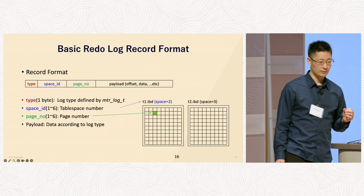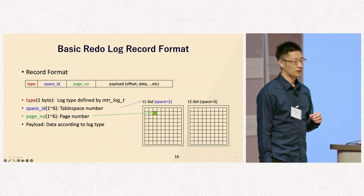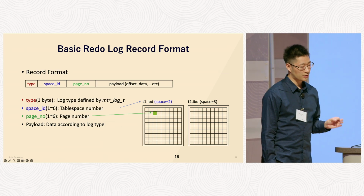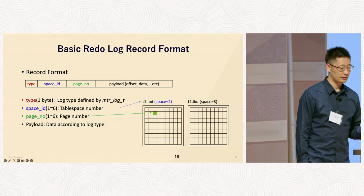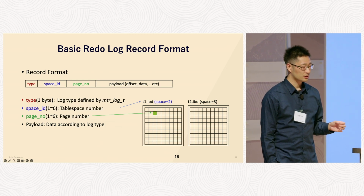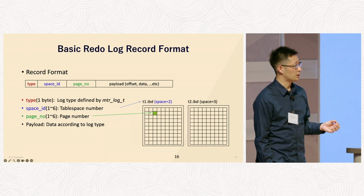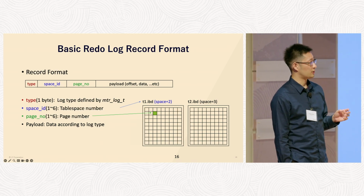Next, I will describe the basic structure of redo log records. Basically, redo log records have 3 types of data at the beginning of the record, which I call the header. The first one is the log type. The next one is space ID. Space ID is the ID for table spaces. And the third one is page number. And as you can see, redo log records are written using space ID and page number as key. And the following payload data is formatted depending on log type.